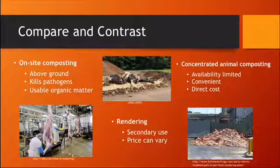Concentrated animal composting is animal composting off-site on a larger scale. Its availability is limited depending on location of the farm, but is more convenient for farmers because they do not have to directly deal with the dead body. However, this convenience comes at a cost. Farmers must pay a fee to dispose of the animal bodies at concentrated animal composting facilities.